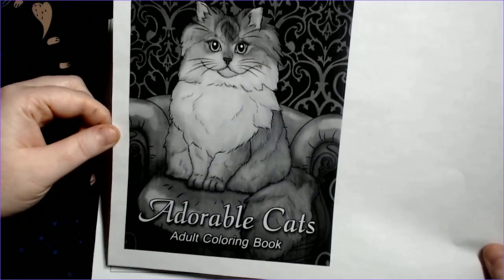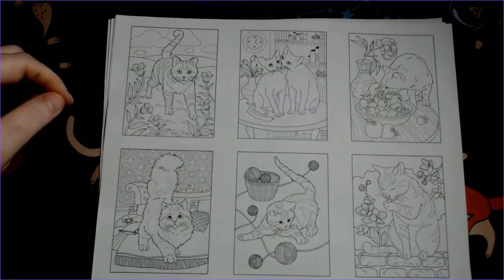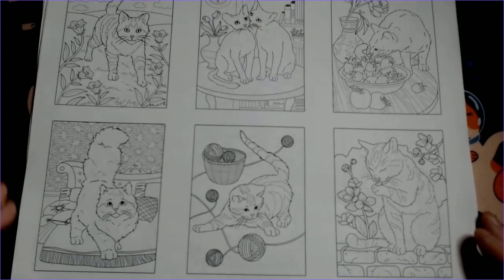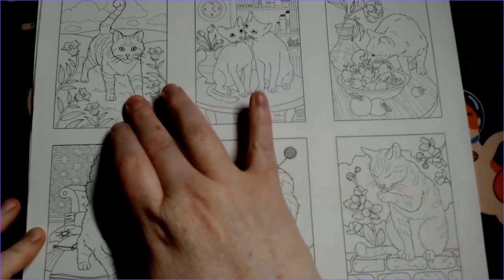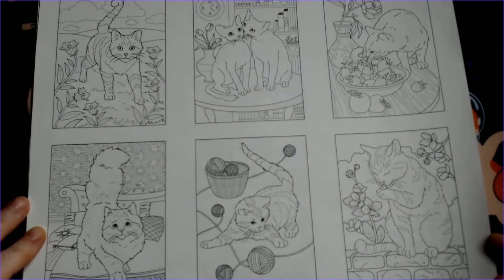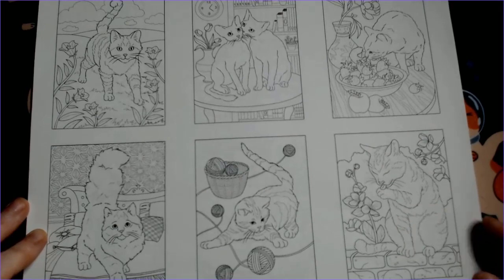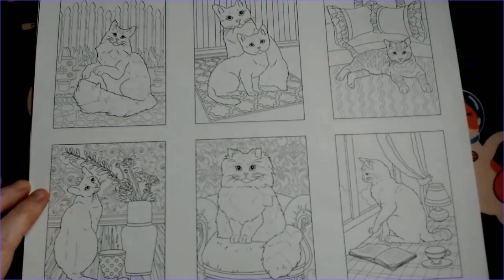So this one had a cover. Thought that was cute. Of course, it's in black and white, because I only have a black and white printer. But look at these pictures, y'all. Let me get down here so you can really see them. Aren't these so cute? I just love these pictures. And they're not super complicated. I mean, you could make that wallpaper complicated if you wanted to. But look at him washing his little paw. And that one chasing the yarn. So cute.